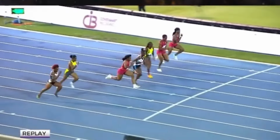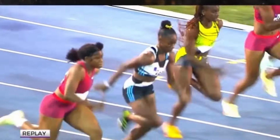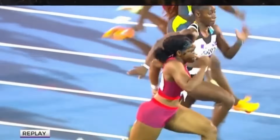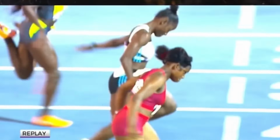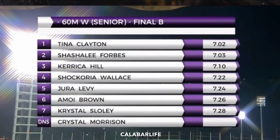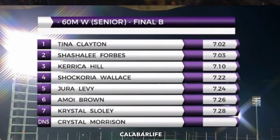Out fast is Tia Clayton, near to us with the bright suit, with Hill beside her. Control, never feels she's going to lose, Dwayne. Comfortable and confident. That's in fact Forbes beside her. Shashalee Forbes, the veteran, and you can see the concentration and the focus of a two-time world junior champion. Confident running for her, making her debut at the pro level. Gets to the line before Shashalee Forbes at 7.02, with Karika Hill 7.10. The wind reading, positive 2.0 meters per second. So Clayton 7.02, Forbes 7.03, Hill 7.10, Shakoria Wallace 7.